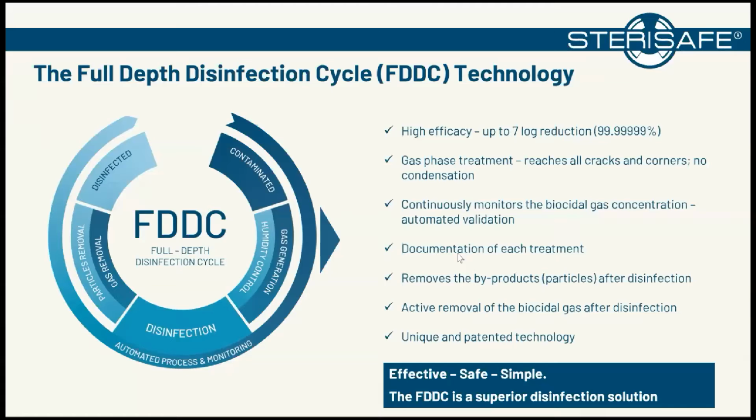How do we do that at Sterisafe? We use the full depth disinfection cycle technology. It proves high efficacy up to 7 log reduction. It is a gas phase treatment which guarantees that we reach every crack and corner in the room. And due to the gas, we also can continuously monitor the biocidal gas concentration in the room and therefore provide an automated validation of the disinfection. So there is complete safety that the disinfection was successful on all surfaces. And this process can be documented for each treatment.